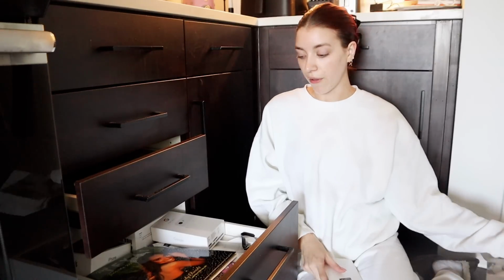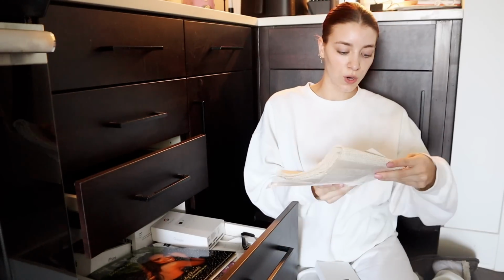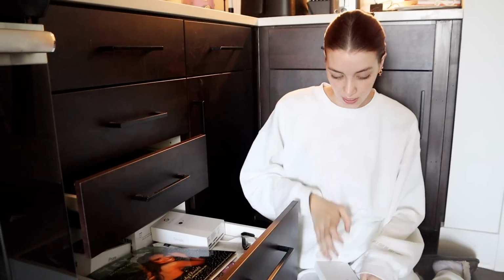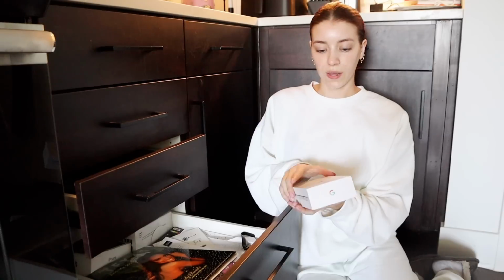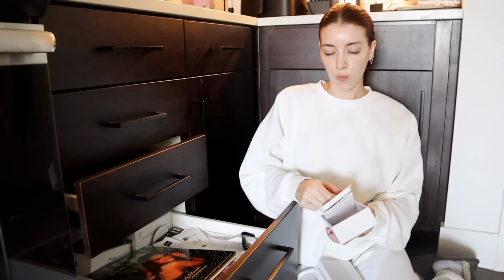Sometimes I oversave and I know I can get rid of a lot of this stuff, so that's what I'm gonna do. These are old. These were like rug, they help your rug stay flat, but they're old and cut up, so we're gonna get rid of those. Okay, this is a case for my Google Pixel, but I don't know why I just keep the box.